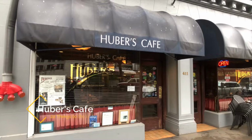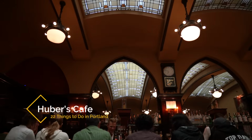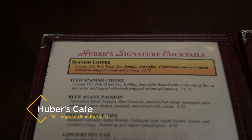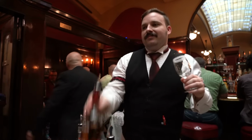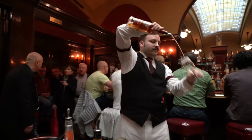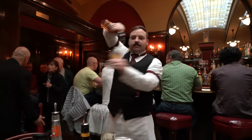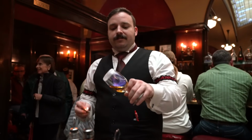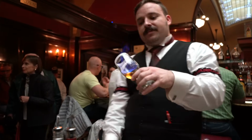Recommendation number 5 is Huber's for a Spanish coffee. As one of the oldest restaurants in Portland, Huber's has become a hugely popular spot for the Spanish coffee spectacle they put on when they make your drink. After sitting down at the bar or a table and ordering the Spanish coffee, a bartender will come over and put on a 45-second show full of fire to make your cocktail. It's a lot of fun and it's incredibly popular, so you'll see these being made constantly all night long.